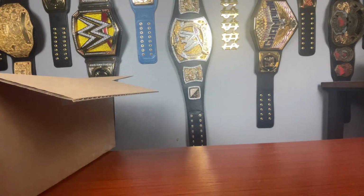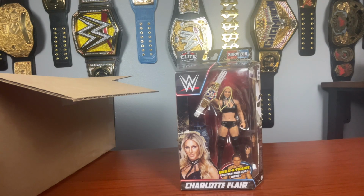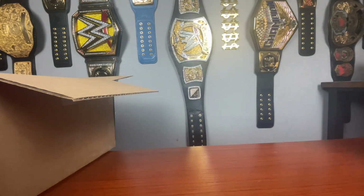And then we have another Charlotte Flair in the Elite line. This is a pretty good looking Charlotte Flair. It does come with the SmackDown Women's Championship, the updated smaller mold, looking really cool. Putting that to the side.